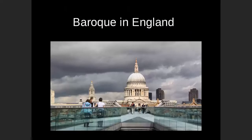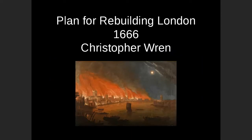All right, just a little bit about the Baroque in England. It's going to be quite a bit different actually than what we saw in France, and in many ways never went to the extremes that the French monarchy does, and perhaps partly for those reasons, they mostly kept their heads. This is a view of St. Paul's Cathedral, which is one of the examples we'll be talking about.